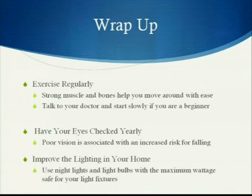Have your eyes checked yearly. Poor vision is definitely associated with an increased risk of falling. And improve the lighting in your home. Use night lights and light bulbs with maximum wattage to safely navigate your house in low light conditions.